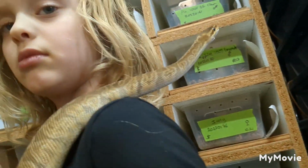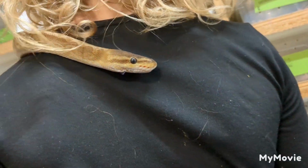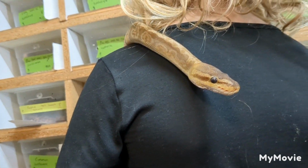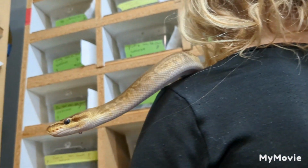It looks perfect. I know it doesn't look perfect yet. I guess I shouldn't have said that because there's still stitches in it. But the recovery seems to be perfect. I'm really happy with it. He did great. He's a beautiful snake, and he's really friendly, and would have been sad to have something happen to him. So I'm grateful for veterinarians, that's for darn sure.